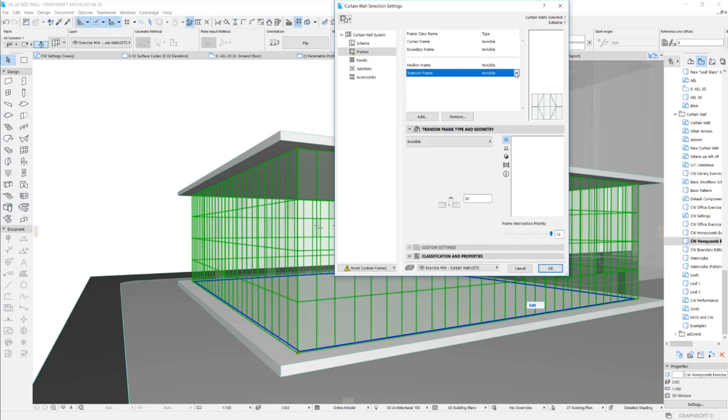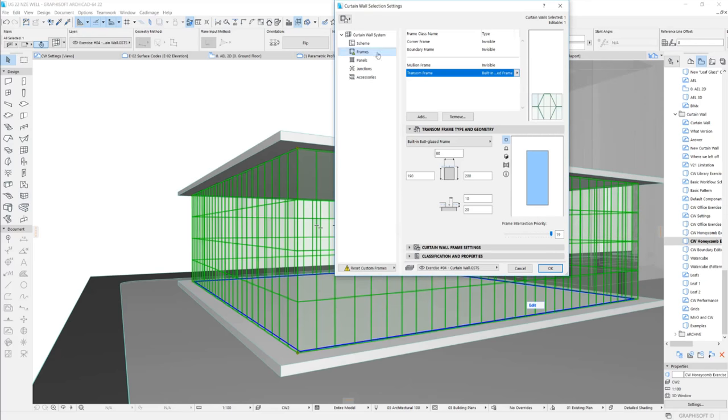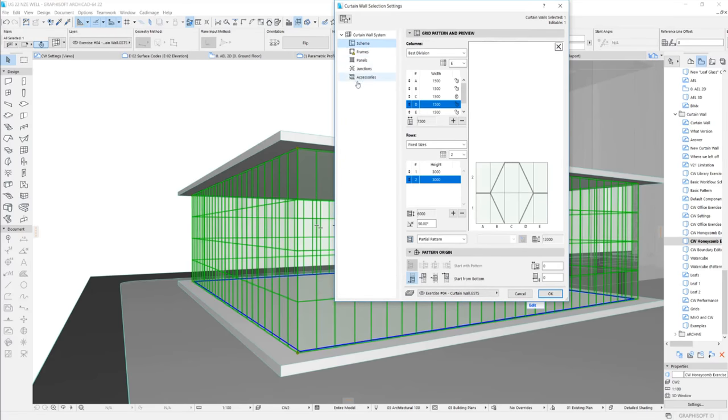Great. Now let's go to frames and select the transom frame and change it to built-in butt glazed frame. So let's search for the butt glazed frame, this one right here. Great. And now let's go back to the scheme and select all the remaining vertical lines. So let's just select one, select all vertical. And now let's change that to none merge division.